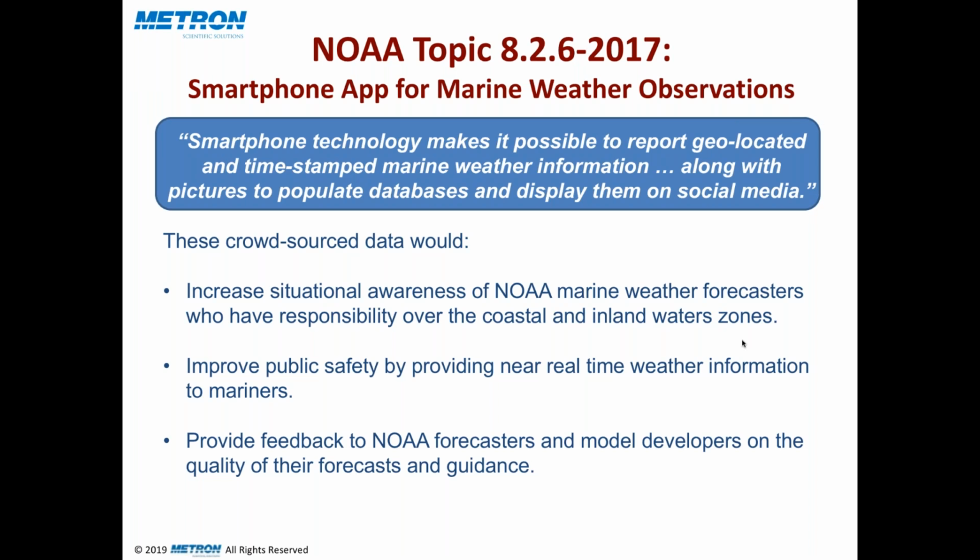In addition, there's an obvious public safety benefit from developing this app. If people have access to these reports in real time, just like pilots have pilot reports, then they can be more safe, they know what the weather conditions are around them, and they can make no-go decisions if they don't want to go out that day.